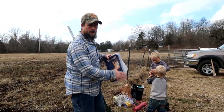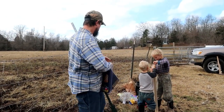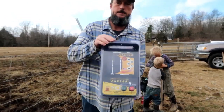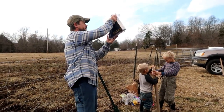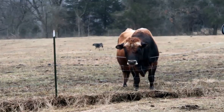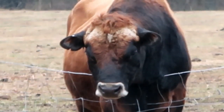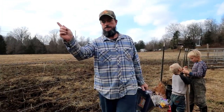All right, guys. Here is where the start of our solar fencing system is going to be. I'm going to pound the post in right here, and here's the unit. This will hang right on it, south facing, to get as much sun as possible. We are going to continue the electric fence over to there, because right in that spot is where Rowan was hanging over the fence, staring at his girl. But then, mainly, it's going to run this way.